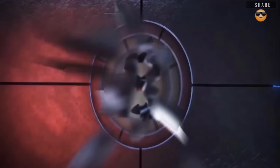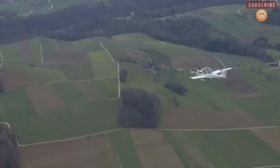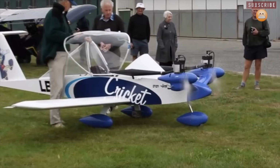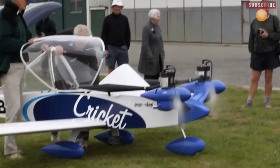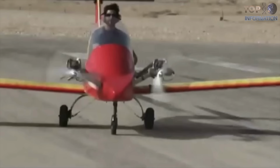Number 8. The Cri-Cri Cricket. This is the Colomban Cri-Cri, the smallest twin-engine manned aircraft in the world. The Cri-Cri was designed by French aeronautical engineer Michel Colomban. The word Cri-Cri means the sound of the cricket.